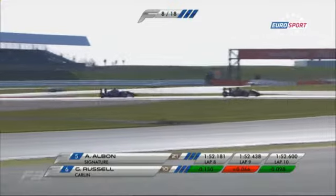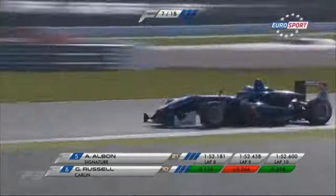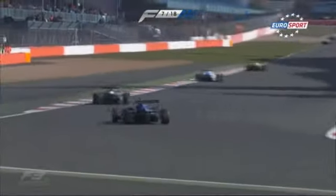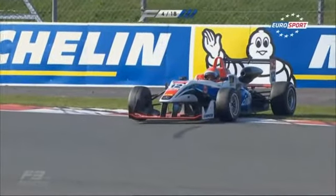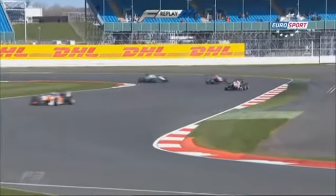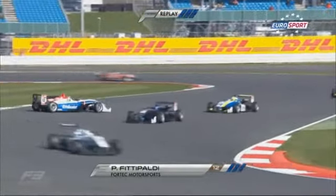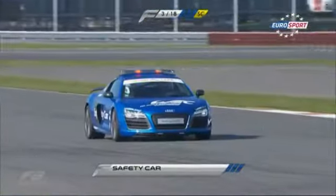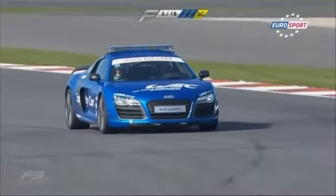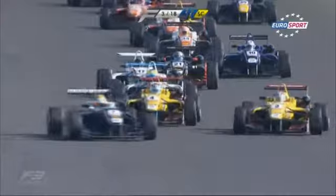Alexander Albon in fifth place. George Russell, the race 2 winner, all over the back of him. The young Thai driver in front of the Brit. Both Formula 3 rookies. Pietro Fittipaldi stuck on the curbs. Earlier incident was Lance Stroll, the Canadian. Fittipaldi's incident again forcing the safety car out.